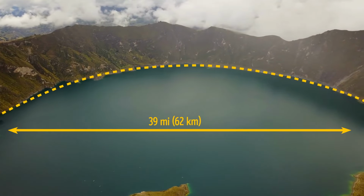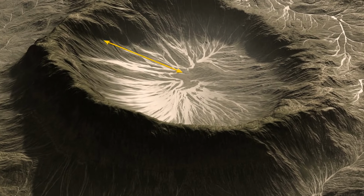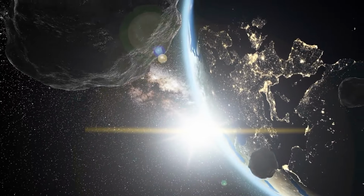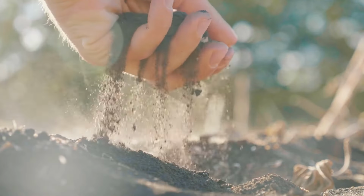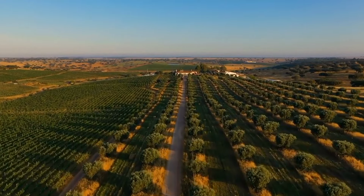It's 39 miles long with a width of 19 miles. The original impact site might have been a whopping 10 miles deep, but its modern-day version is much shallower. The asteroid that created the basin carried a high concentration of natural minerals. This made the soil in the crater incredibly fruitful. Today, its floor is home to numerous fruit and vegetable farms.